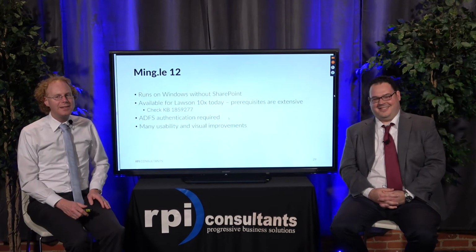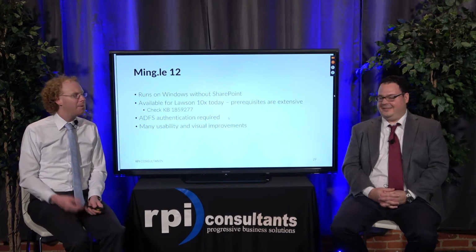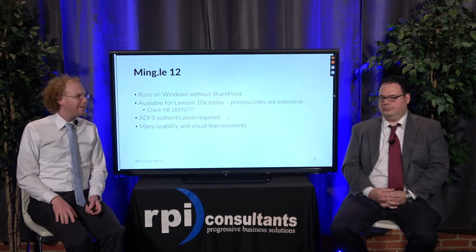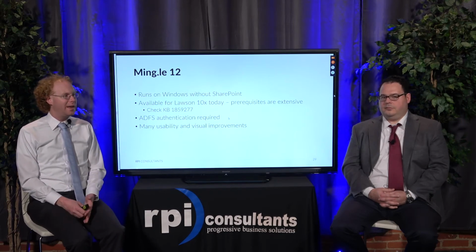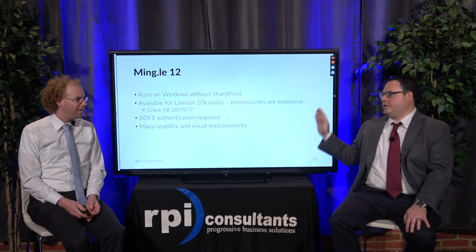Mingle 12 is out and available. Anybody that's doing a Lawson 10 upgrade right now or planning to do one coming up, this is the version of Mingle that you want to be building out upon. It's pretty different architecturally than Mingle 11 in that it's no longer a SharePoint application, meaning it just doesn't use SharePoint at all.